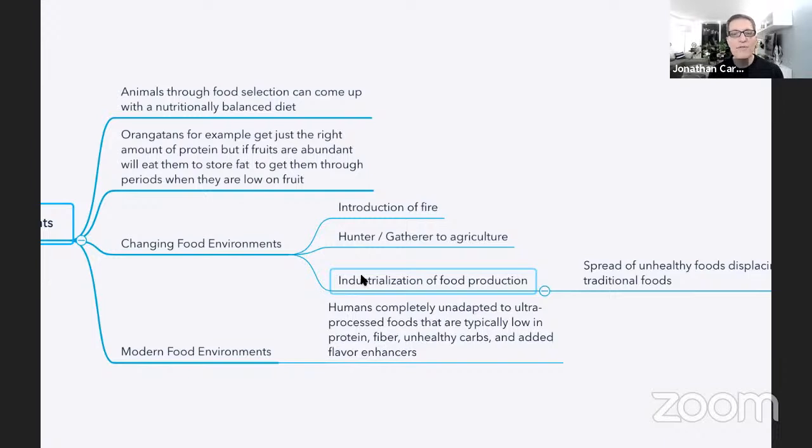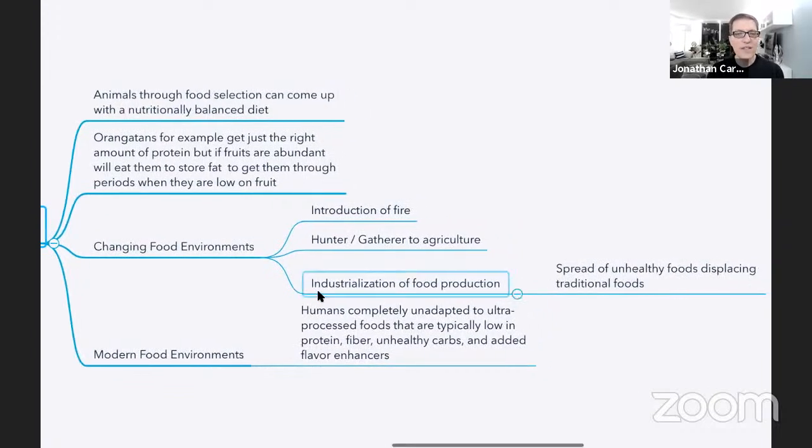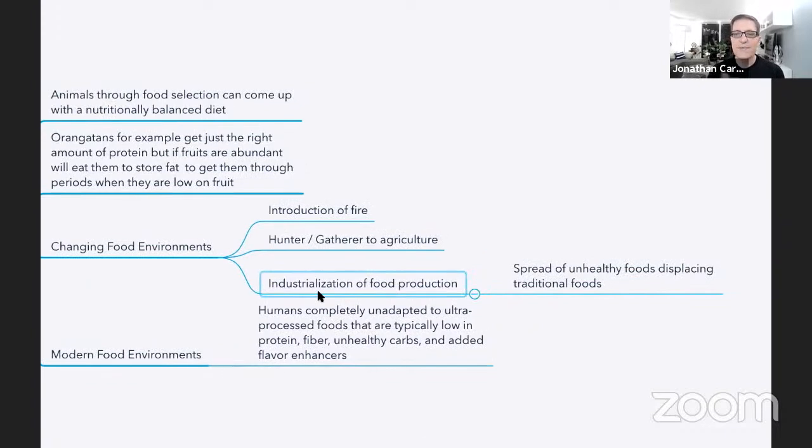Then we went from hunter-gatherer to agriculture, where again, we made this shift and started eating more starches. Then we went to industrialization of food production. And this basically spread all these unhealthy foods throughout the planet, where traditional places, unfortunately, places like Okinawa that had this amazing healthy diet with a long, healthy life, now, unfortunately, through the industrialization and the export of all the crazy American fast food that we've created, are displacing traditional foods throughout the globe.